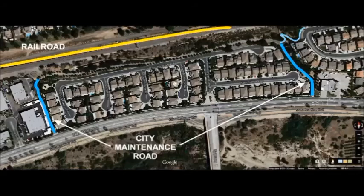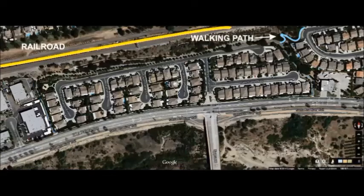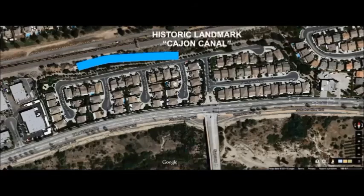On either side of the association are city maintenance roads. These maintenance roads cannot be accessed by the public. There's no crosswalk or sidewalk that will allow the public to gain access to that area. There's a walking path that connects this area behind our association to the neighboring community. And behind us, there are two historical monuments.